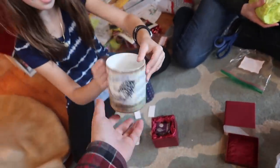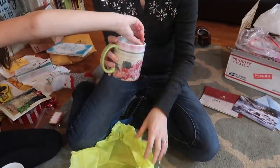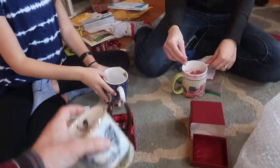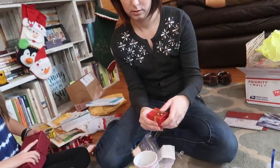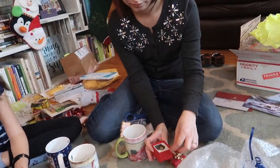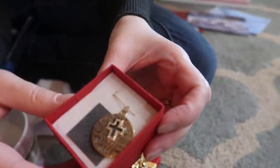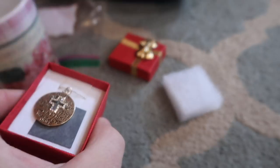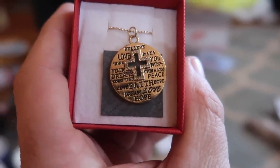Oh, look at your mug! Cool. There's beans. There's an Easter one on the inside, too. I know, we'll be trying our hot cocoa in glass. Yes, definitely. Oh, ooh, pretty. That just opened. Oh, I was going to say, that's just open last. Yeah. And you knew.